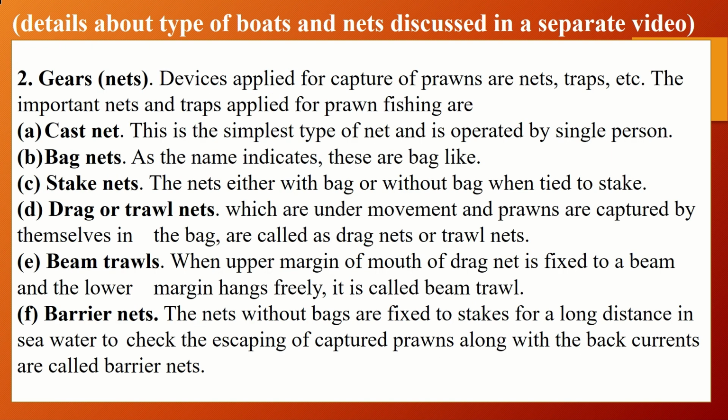Then which types of gears are used? The gears, meaning nets, which are devices applied for capturing prawns, are some types of nets and traps. The important nets and traps applied for prawn fishing are the cast net, which is the simplest type of net and is operated by a single person, and the bag net, which, as the name indicates, is like a bag.